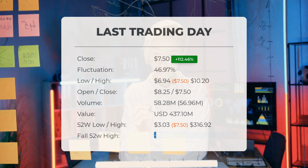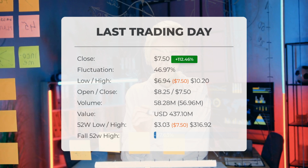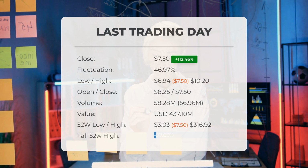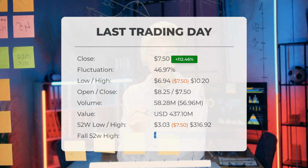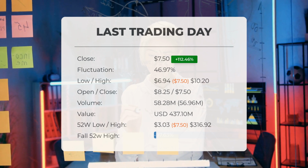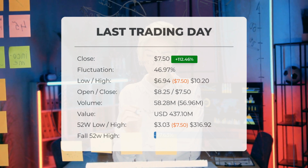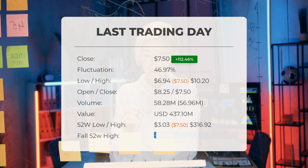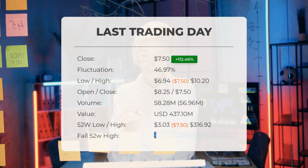Over the past 52 weeks, the highest stock price reached $316.92, while the lowest price was $3.03. Currently, the price is 97.63%, or $309.42, below the 52-week high, and 99.98%, or $42,152.50, below the all-time high recorded on the 11th of November, 2021, when the price peaked at $42,160.